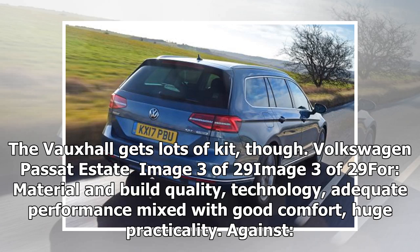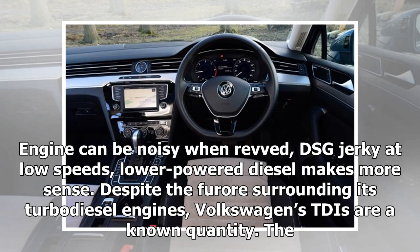Volkswagen Passat Estate. For: material and build quality, technology, adequate performance mixed with good comfort, huge practicality. Against: engine can be noisy when revved, DSG jerky at low speeds, lower-powered diesel makes more sense.